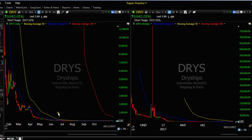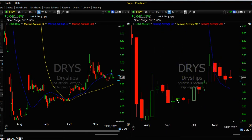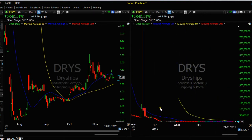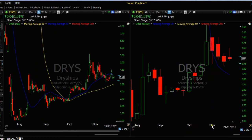Now, something significant has happened. Again, we're looking at the daily chart on the left hand side. Something significant has happened to this stock. However, it's not on the daily chart that catches my attention. Look at the right hand side, the weekly chart. We have now, for the first time in a year, broken above the 20 moving average.